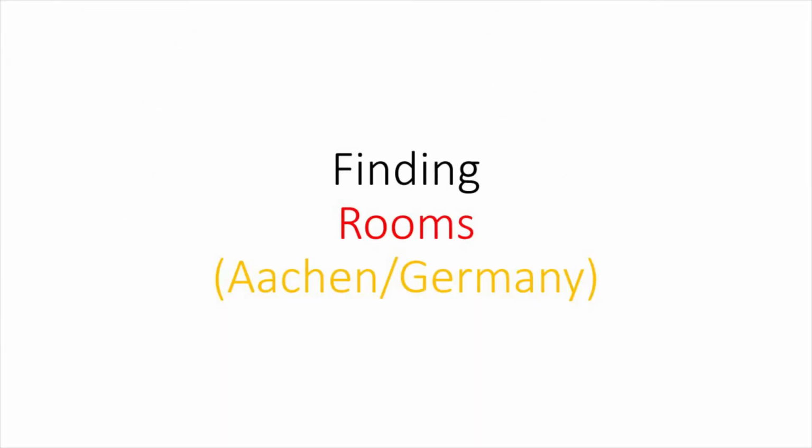Finding rooms in Aachen. Finding rooms in Aachen is really tough. In the initial first week, I had found a room from some guy who was going home for just a week. But luckily, we had this International Academy lottery system where I was lucky enough to find a room right in the first week. So after I came to Germany, in the first 2-3 days, I knew that I would have a room starting from the next month.